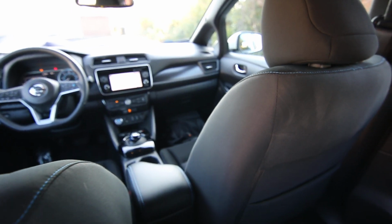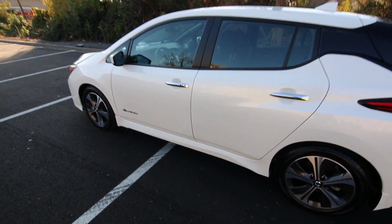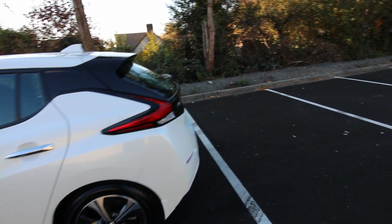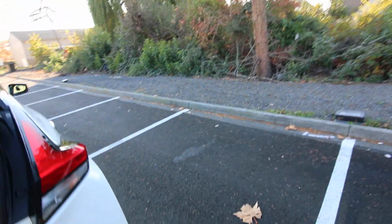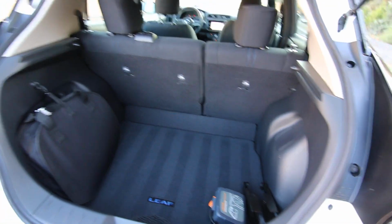Interior space is not too bad. I'm 6'2". I still have a good amount of legroom back here. So four full-size adults can fit very comfortably in this Leaf. Also has upgraded styling, and of course, when they did a ground-up redesign on the Leaf, they made improvements to the sound isolation, so it's quieter. The handling's improved. Pretty much in every way, this vehicle is improved over the original generation of the Leaf.